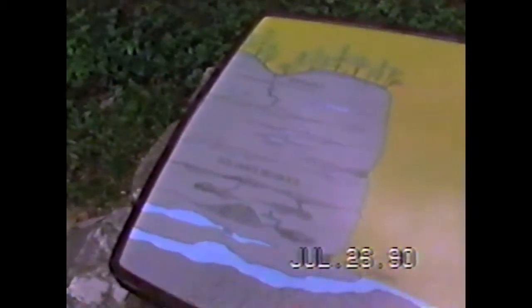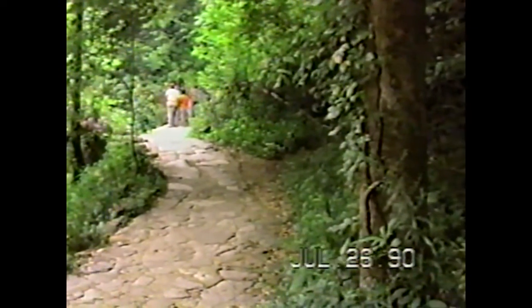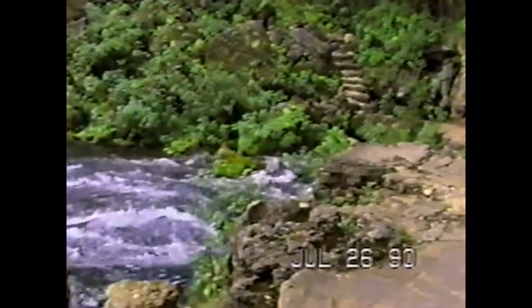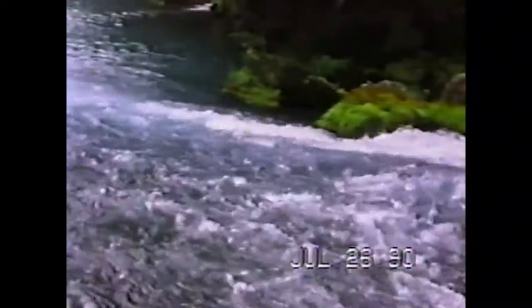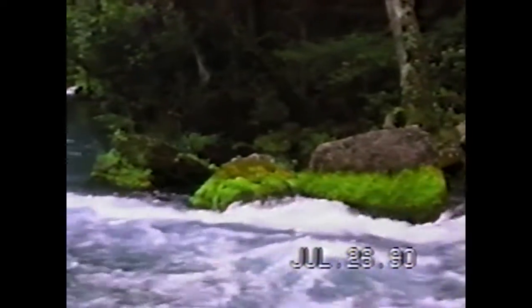Now we will go over here and it will show you how it comes out and goes on. Pathway leading to where the Big Spring comes out of the mountain. This is the beginning of Big Spring, and as you can see, it comes out of the mountain in great force. And of course, notice the vegetation and moss that's on the rocks.